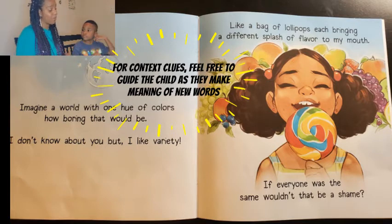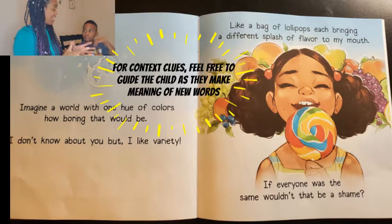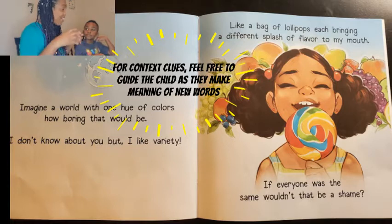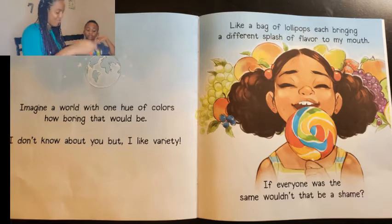Okay, so you're talking about the picture in here, where there's one lollipop with so many different colors. But when we're talking about a bag of lollipops, I know when I see a bag of lollipops, there are so many different colors. One lollipop might be purple, another lollipop might be what color? Blue. What are some other colors? Pink. What are some other colors? Green. So in that bag, there is a variety of lollipops that you can choose from. All lollipops, but they're all different colors. And that's what variety means. And you used your context clues to figure that out. Good job.